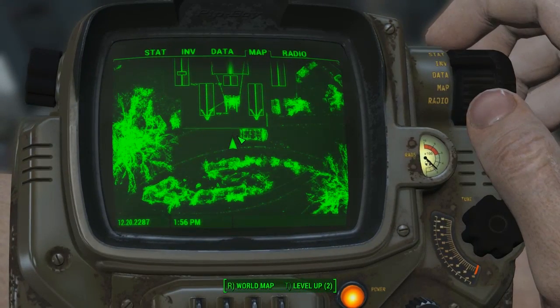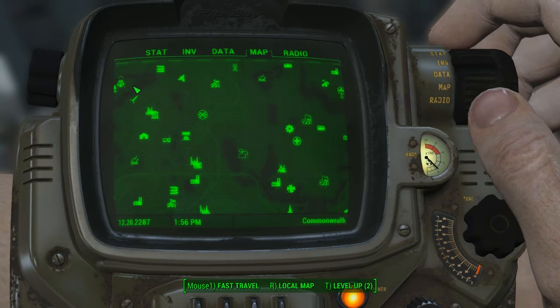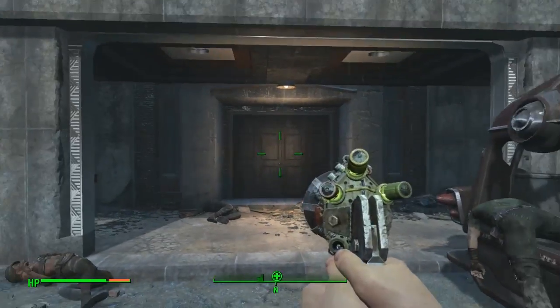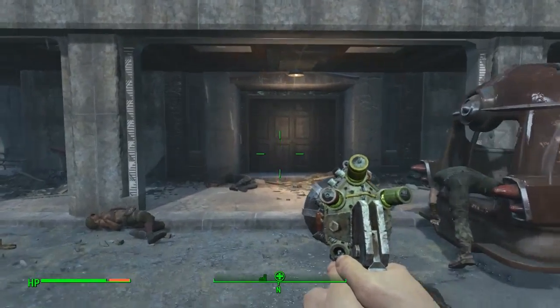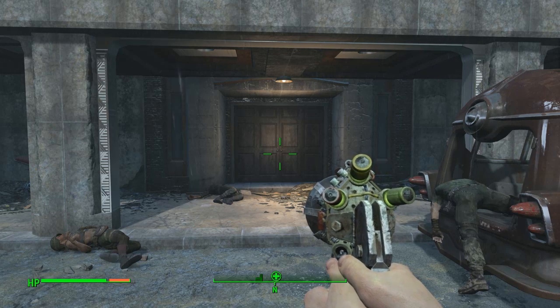So remember the one earlier with getting into the Cabot house and coming to the Parsons State Insane Asylum to start some quests? Well, you are actually going to need to do it for this one. Now I won't give too much away, but to get this to happen, you've got to kill the guards outside of the Insane Asylum. After that, that will trigger a quest, a spawn of a guy called Edward Deegan. You need to go and find Edward Deegan and then start some quests with the Cabots.